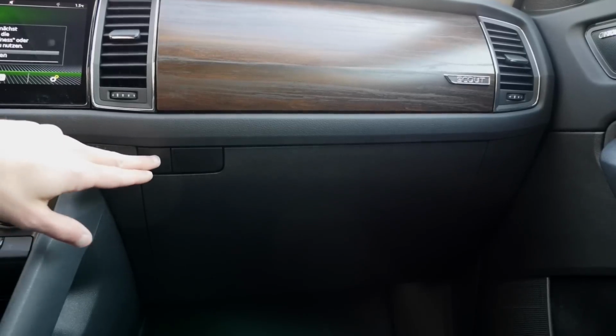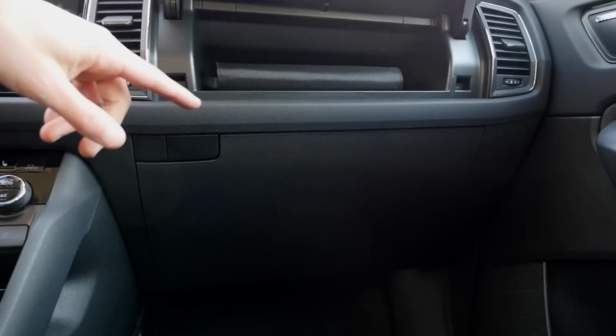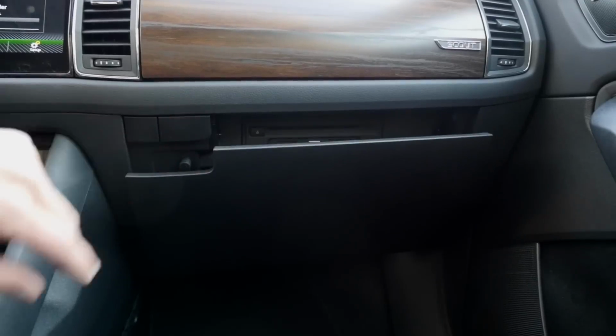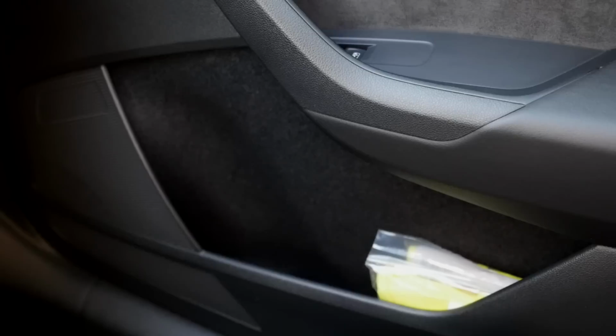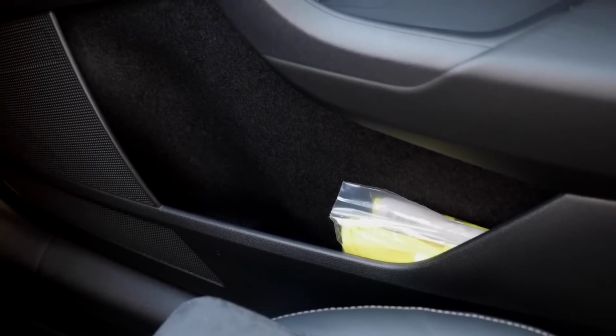Actually, you have 2 glove boxes, one here, 2 buttons. At the moment all the paperwork is in there, and then you have more room for the lower one, which is sliding down slowly, and wow, really spacious, and it can also be cooled. Furthermore, a lot of room at the inside of the doors, also for bigger bottles.